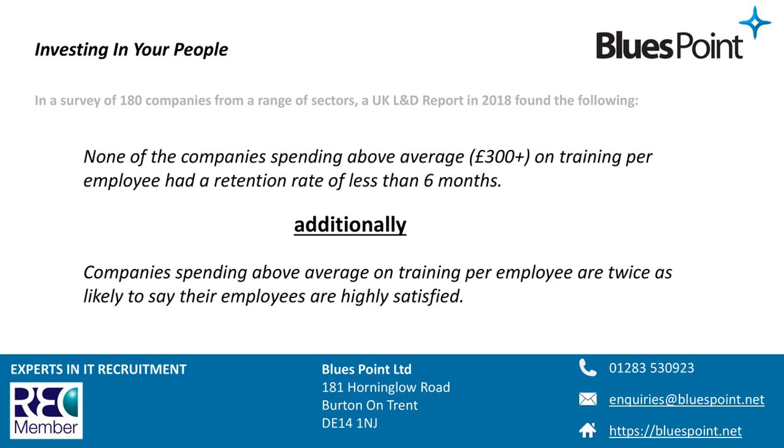In that survey, none of the companies spending above average £300 on training per employee had a retention rate of less than 6 months. And companies who spent above average on training are twice as likely to say that their employees are highly satisfied. So that £300 statistic is very interesting, I think, because you only have to invest a relatively small amount of money to beat the average, and the return is likely to be worth it. In terms of retention and overall satisfaction, and obviously these two are closely linked.